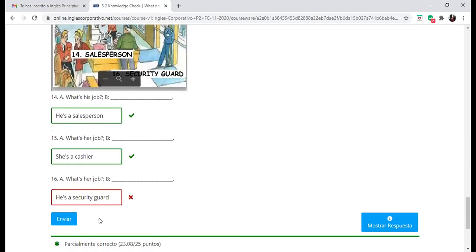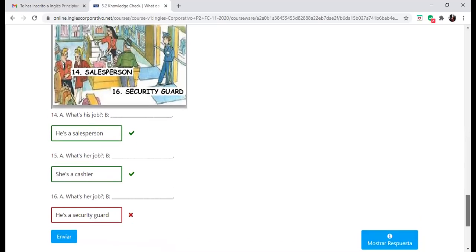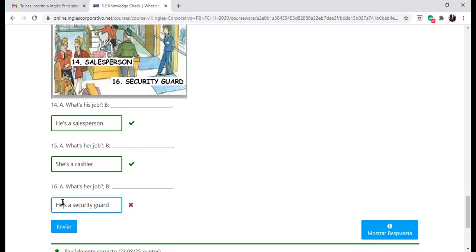Ah, me dio un error. ¿Por qué me dio el error? She era teacher. She's al principio. Es señorita. She's. Ay, señorita. She. Es una chica. Sí, se dan cuenta. Yes, it's a lady.